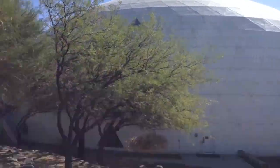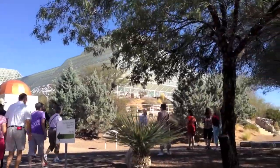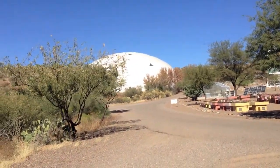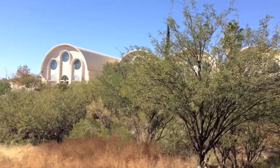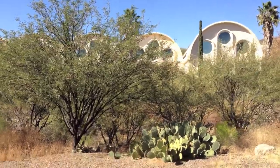So we just left the lung and we're going to hike up. You can see Biosphere 2 proper. There's a second lung here. These are the energy processing centers. They have an electric and natural gas generating in addition to heaters and coolers in here.